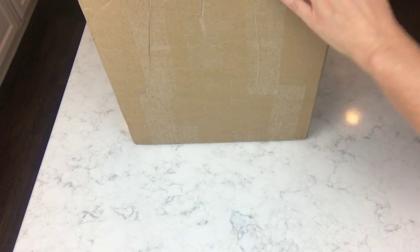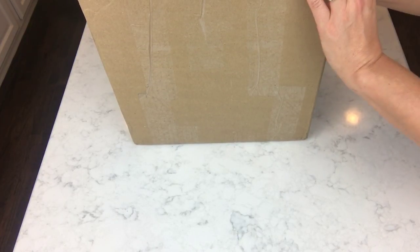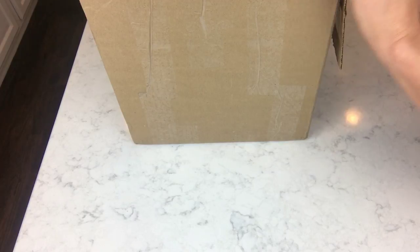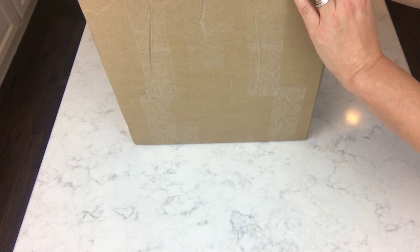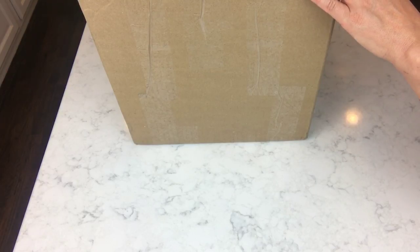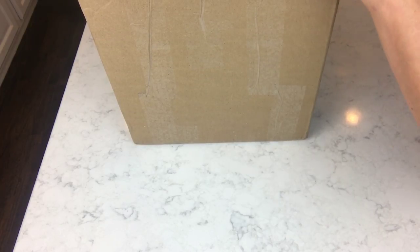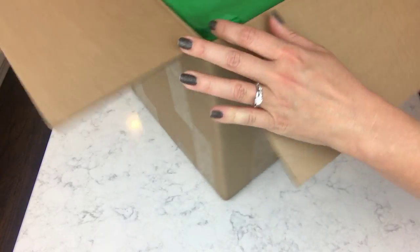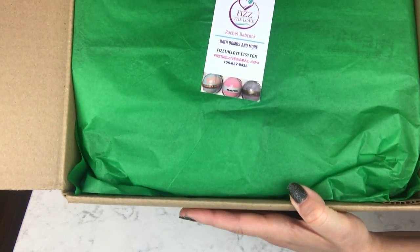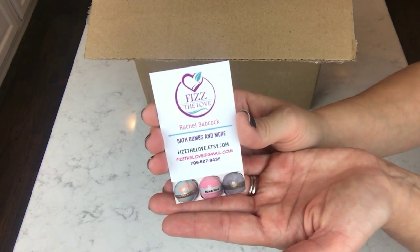And think happy thoughts. Okay, so anyway, this one is, I think, the first one I got before I was kind of taken away from home for a little while. This one is from Fizz the Love. I'm just so thrilled to get something from Rachel because this is my first box from her. I've seen her stuff all over YouTube and Instagram, and it looks absolutely beautiful. I wanted to show you her box if I could, because her packaging just looks absolutely beautiful from what I can tell too. So here is her card.